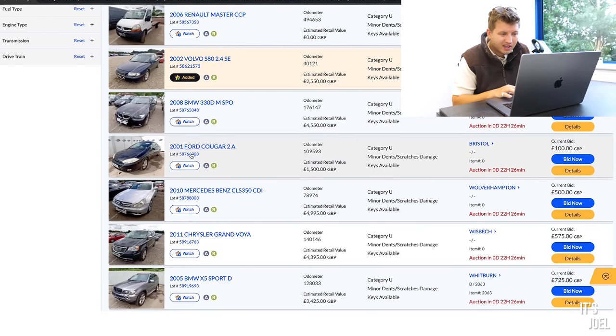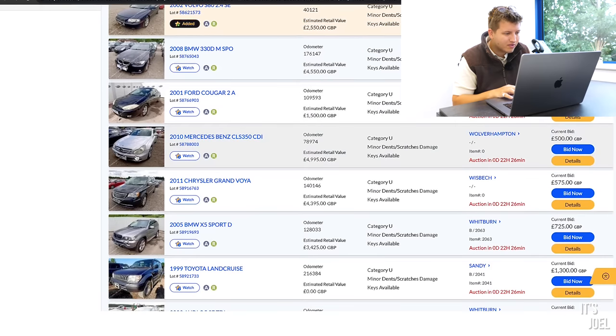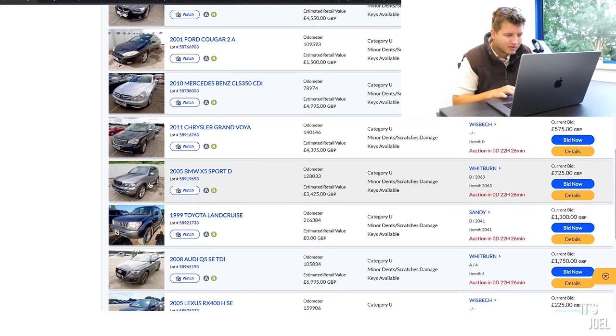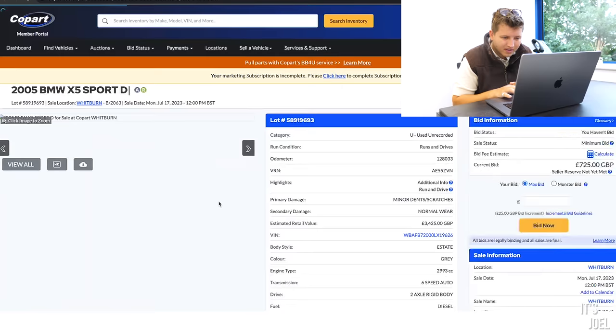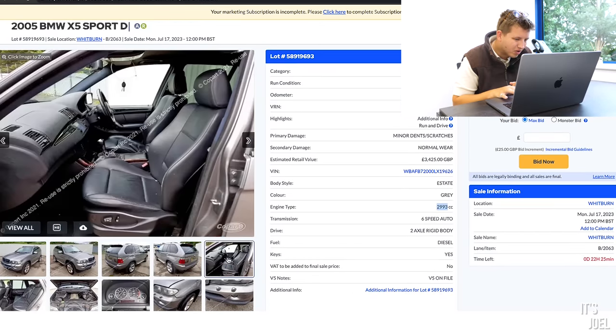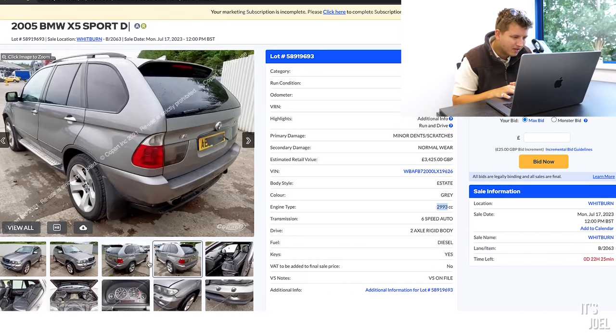BMW 330D, cool cars, not that interesting. I've always fancied one of these shapes of CLS. BMW X5, the E53 shape, really do like those. Sort of like the baby Range Rover, isn't it? Because the early Range Rovers shared a lot of the technology from these X5s. So again, always a car I've been interested in. Is it worth having a look? Bet it's the 3-litre diesel, isn't it? 3-litre diesel, yeah. Probably the one I'd be least interested in, I think.